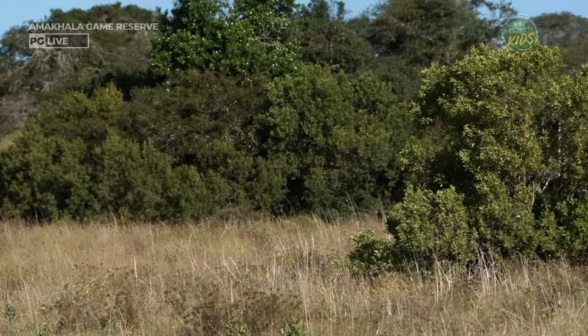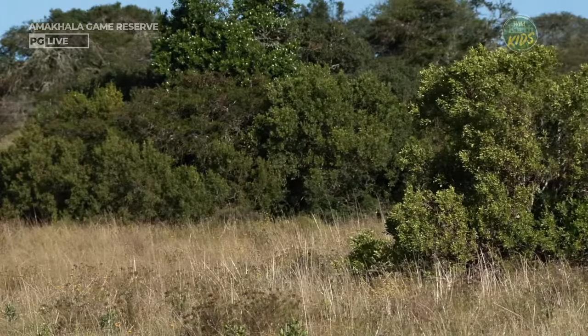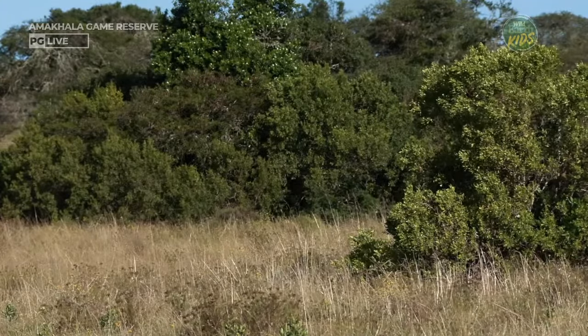As you can hear, we've been joined by another tour group. They are on their afternoon safari, just like we are.